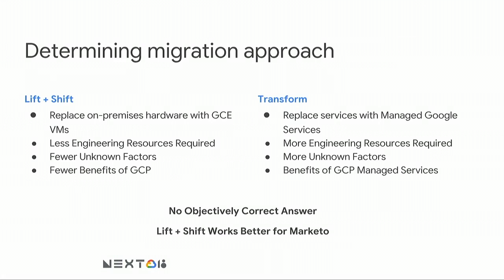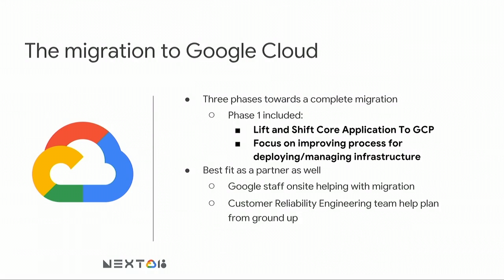And what we decided to do is we would lift and shift our application as the first phase of our migration. And so we embarked on phase 1, which is now being completed as part of a 3-phase migration to GCP. So next year when you come back, we can talk a bit more about the other 2 phases.